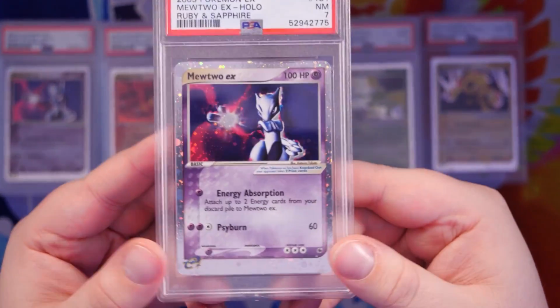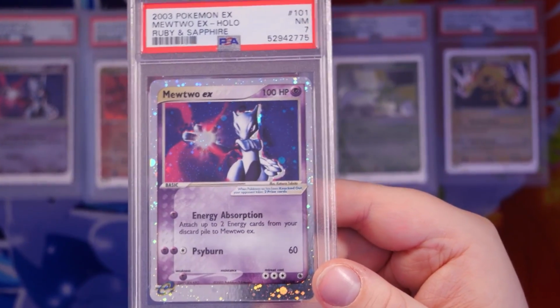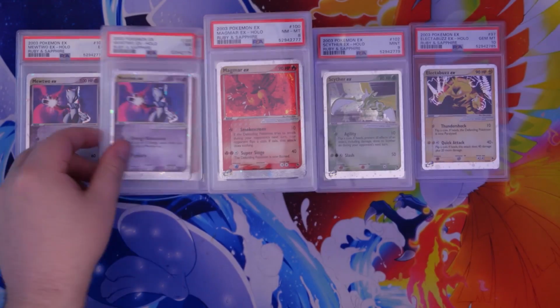Oh, the Mewtwo again, but the 7 this time. Damn, okay, so we'll take that still. Better than the 5 at least. What a great card this is. Look at Mewtwo, just so cool. When you can't spot it, it's usually something to do with the surface. But anyway, there we go. Mewtwo in the near mint 7.